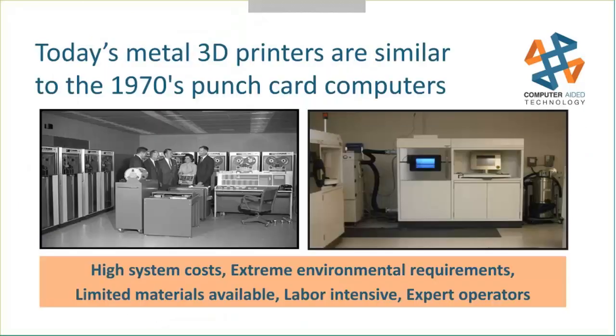Today's metal 3D printers are similar to a lot of the old 1970s punch card computers. They work, they create metal parts just like these computers made calculations effectively, but the machinery is very large. It requires very highly skilled operators. You need special equipment and facilities to be able to run these machines. You need specialized operators, you need specialized equipment and facilities, and it's just very expensive and a very involved process in order to get metal parts.